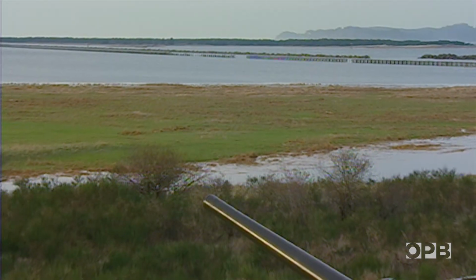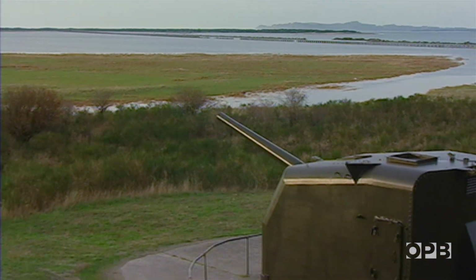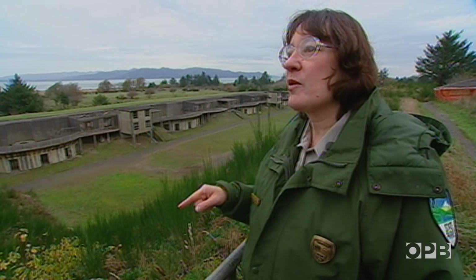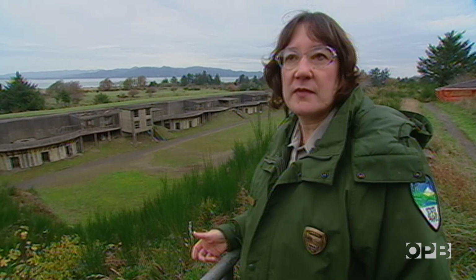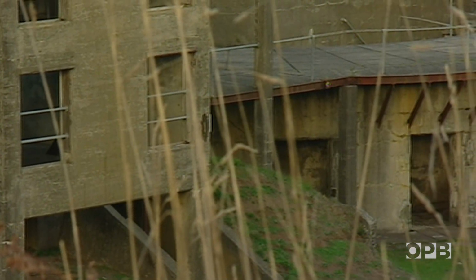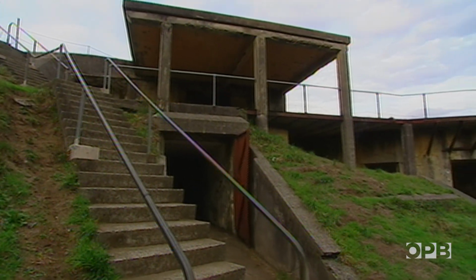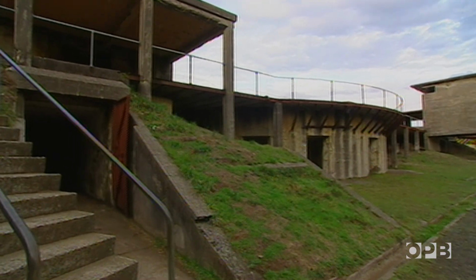The threat was always out there, that someone might come and bomb our shorelines or try to get up the rivers, because most of the river harbors had very big cities right, not too far up, like Portland in this instance. Nowadays, you don't have to be strategically positioned to fight an enemy. You can fire a gun from the middle of the country by pushing a button. And so this is kind of a thing of the past.